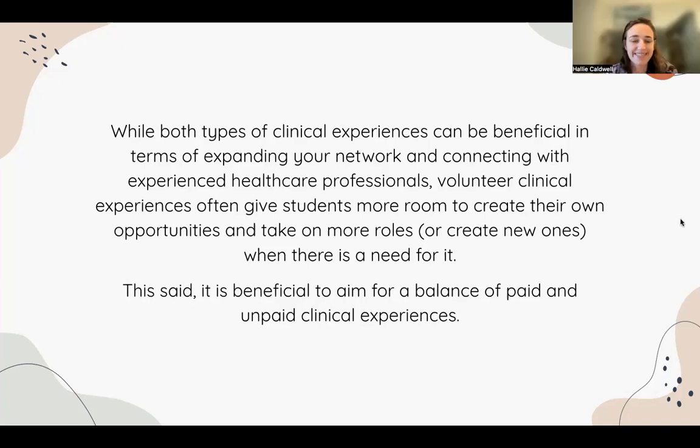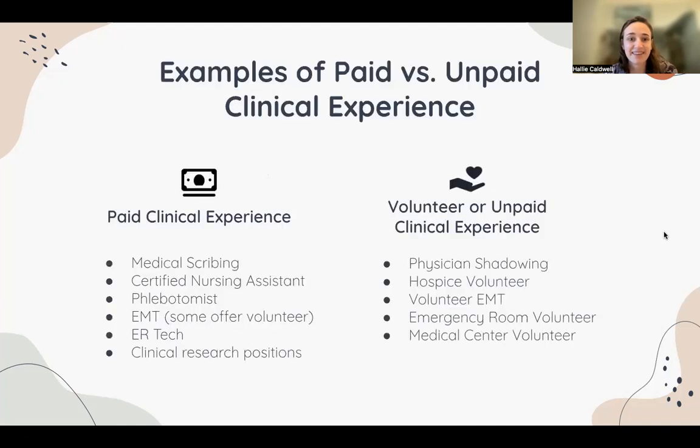Those are some great points. And I appreciate you adding in that piece about passion. I think it's something we talk about in a lot of our webinars and is a very common thread through all parts of the application process. So here are some specific examples of paid versus unpaid experiences.